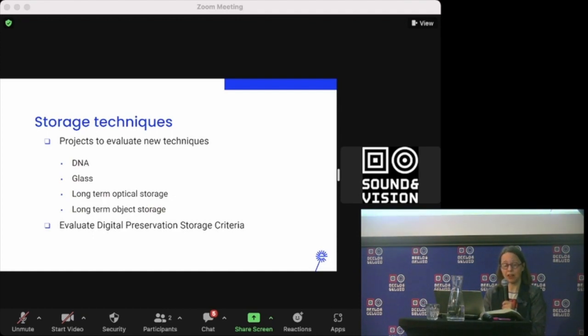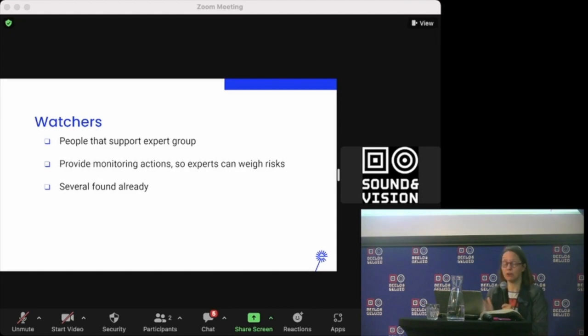In doing so, at the same time, the evaluation criteria can also be examined to see if they're satisfactory or if there are any missing criteria. It's the group's aim to publish these results this year. And even though we've narrowed down our focus for 2022 to the previously mentioned topics, the three topics are still quite extensive. We thought we started small, but it's not so small after all. Therefore, the expert group will be supported by external experts. We call them watchers. These watchers can provide the necessary monitoring actions to enable the expert group to focus on weighing risk factors and share the most important risks and developments for the heritage community within the network.